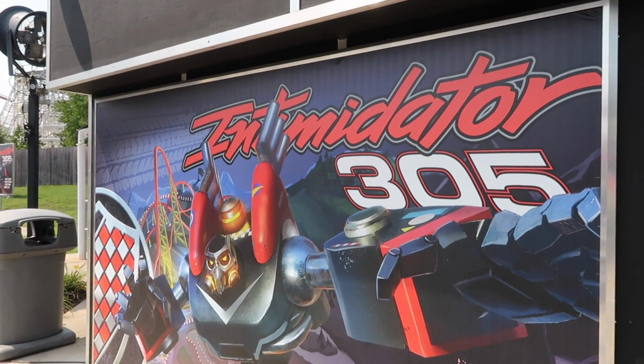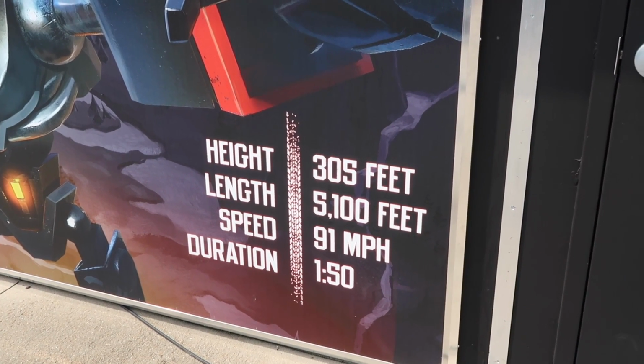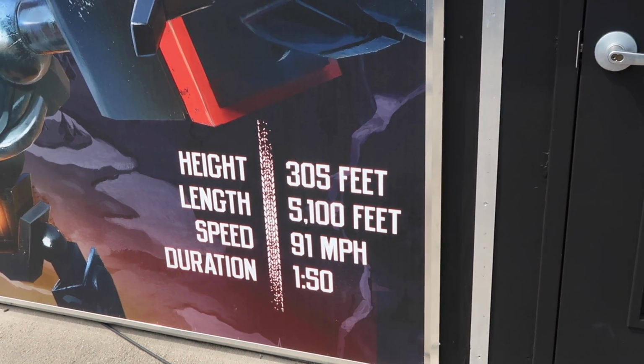And we do have these statistics for Intimidator 305. The maximum height is 305 feet. The length is 5,100 feet. The speed is 91 miles per hour. And the duration is 1 minute and 50 seconds.